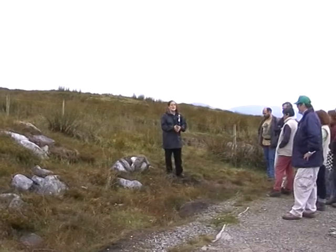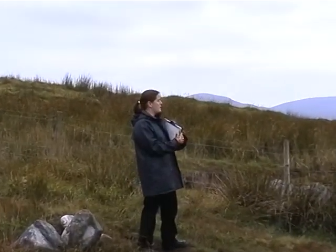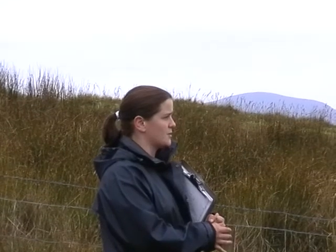First of all, bog is just partially decayed plants that gradually build up on top of each other, layer upon layer. Blanket bog is very slow growth. It's about 1 millimetre a year that it grows at. And it's been growing here for over 4,000 years on this hillside.